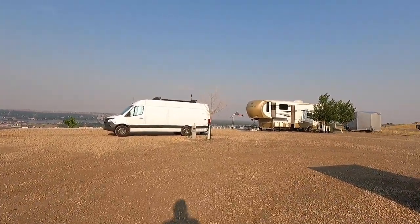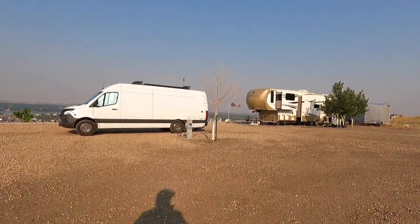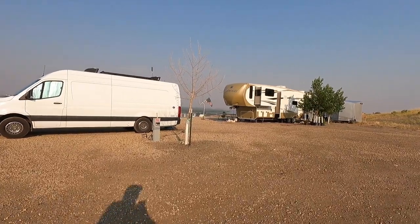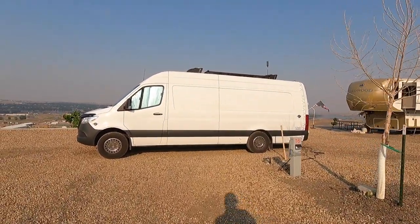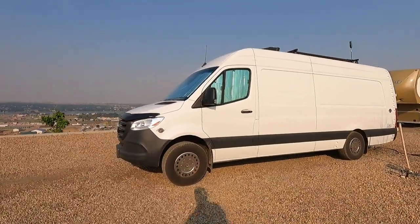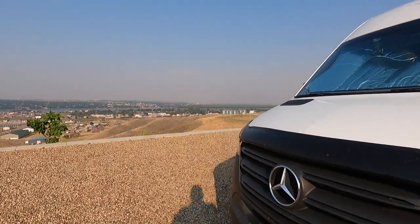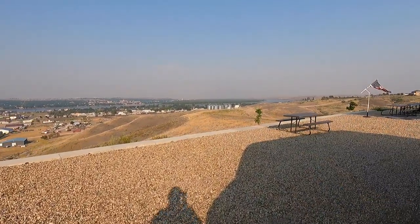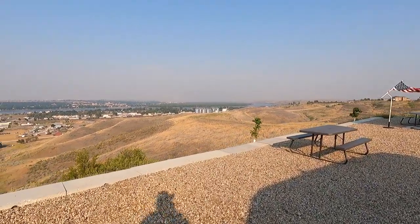Yay. Actually, that big fifth wheel there belongs to the owners, too. They're nice people. Van's all happy. Look at that. It's not moving. We need a break from the road for a day or so. Even got a little picnic table.